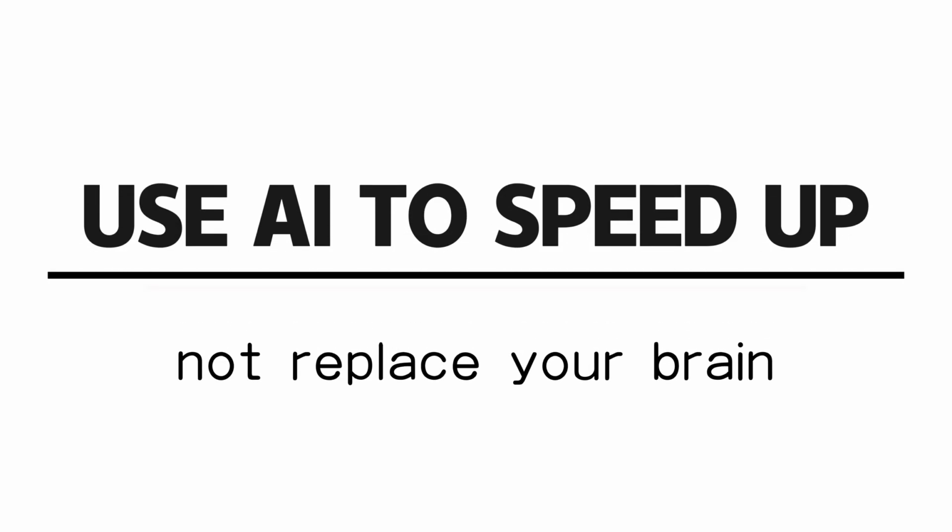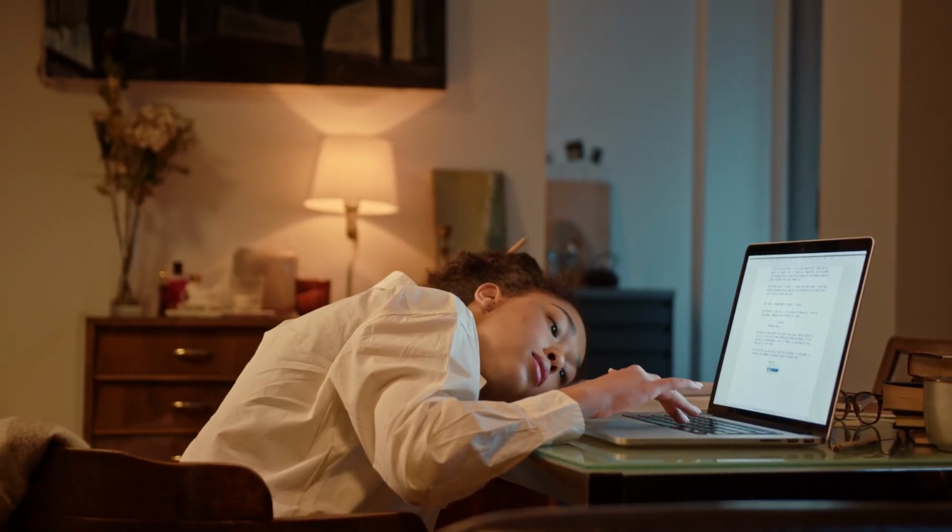Use AI to speed up, not replace your brain. Back in the day, I was doing everything manually. I was writing every title, every tag, every description, and it was pretty tedious and it took forever. But now I'm using AI to help with the heavy lifting, but I'm still the one putting my final touch on it. AI can definitely draft your descriptions, but you do need to review them to make sure they are aligned with what your item is. AI can recommend keywords, but you do need to pick the right keywords. I like to think of AI more as an assistant, not my replacement.